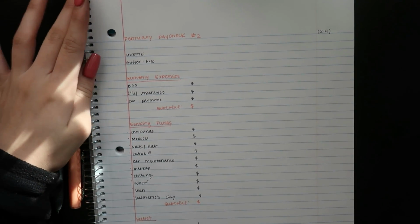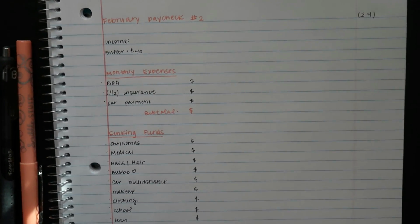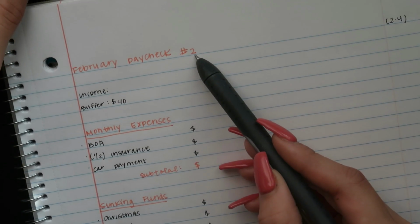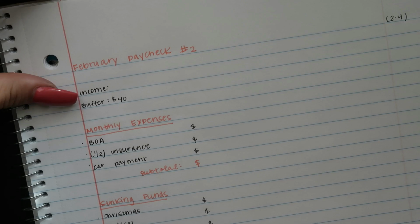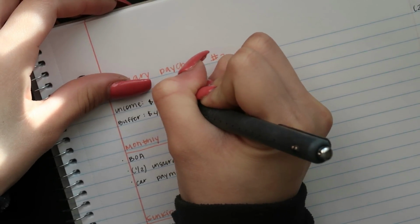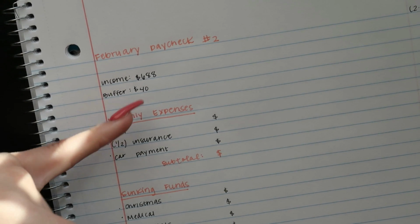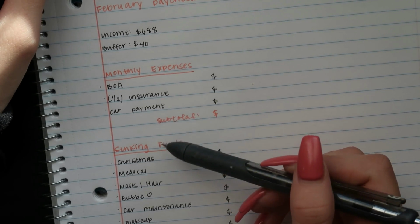So let's just go ahead and get right into the written budget, since you guys seem to have liked that last time. So I'm gonna zoom you guys in so you guys can see what I'm doing. All right, so like I said, oops, this is supposed to say 1. This is paycheck number 1. Okay, so my income that I'm working with this time around is $688. I leave a buffer in my account just in case anything happens, so that buffer is going to be $40 this time.